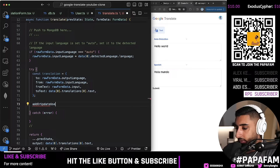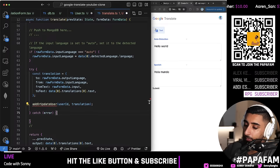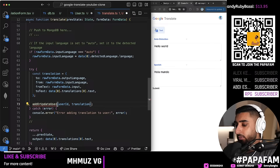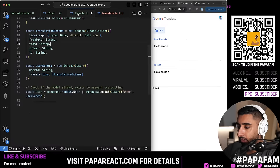Then we're going to create an add or update user, which is going to take a user ID and the translation. Now I need to create this, and let's also console log an error if something went wrong. Basically, if the user doesn't exist, it's going to add the user with that translation. If it does exist, then I'm going to update the user's translations to add on this translation, into their existing database. So in this case, add or update user. So let's go to our user. And now we need to create this function.